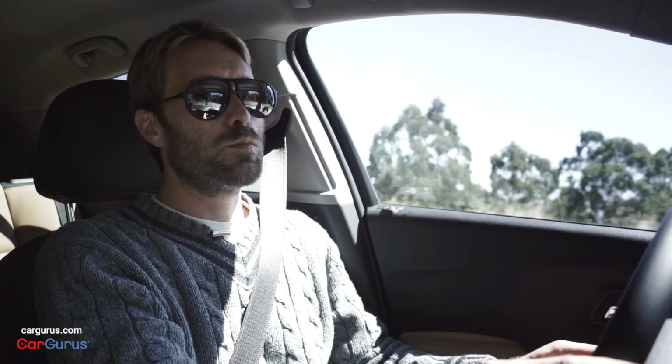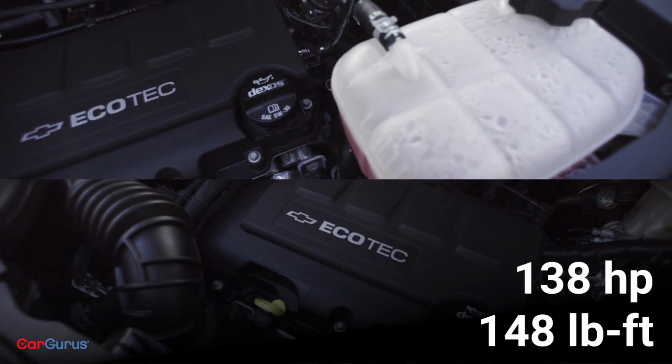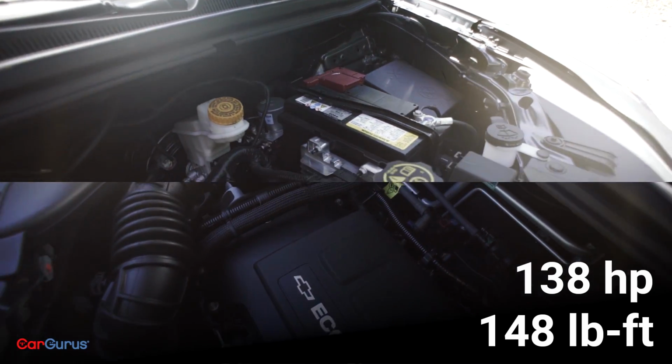Now, there are no changes under the hood this year. That means that every Trax is powered by a turbocharged 1.4-liter 4-cylinder engine, good for 148 pound-feet of torque at 1,850 RPM and 138 horsepower at 4,900 RPM. That's a lot of revving for not a lot of power, and things don't sound exactly pleasant when you get up there. It's not that the Trax is particularly slow.